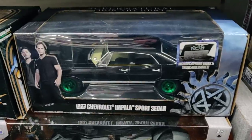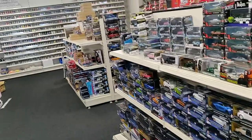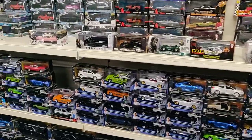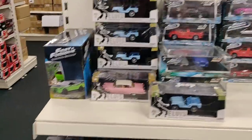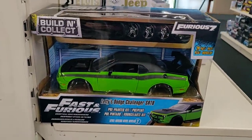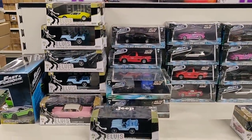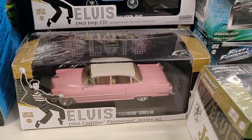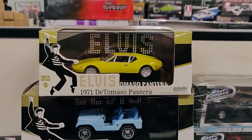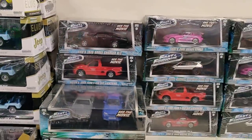And here we have also a couple of green machines. Okay, did we have the top? I don't think so. We have another Fast and Furious around the corner. Here we got some Elvis castings. The Cadillac Fleetwood. The Jeep. And this beautiful Pantera. Wow. Lovely car.